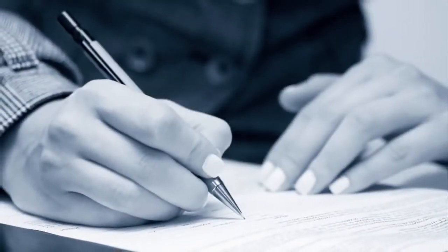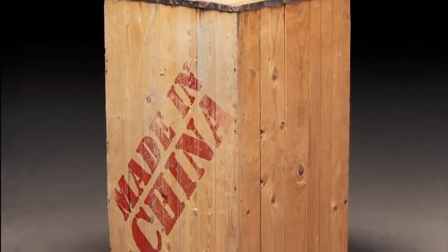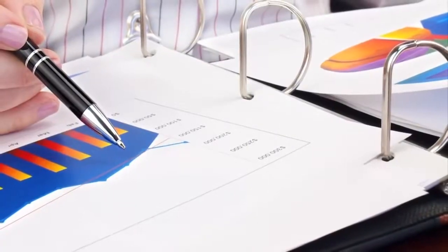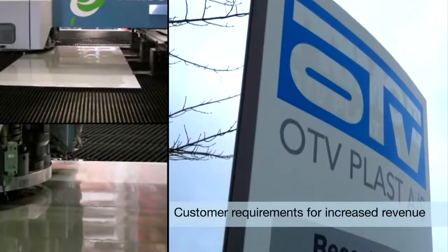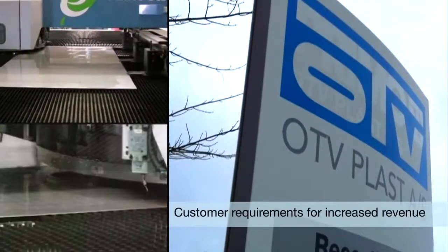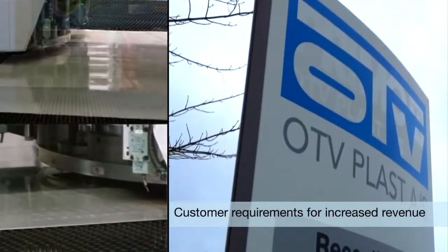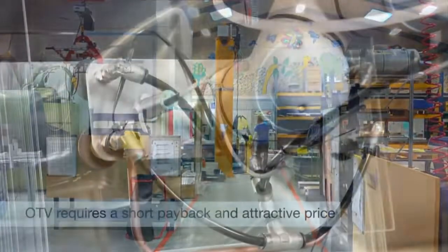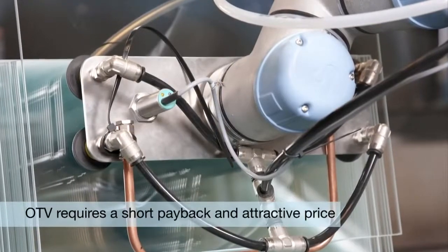The company looked at several ways of improving productivity, including outsourcing, but in the end decided to look at various robotic solutions. The robot had to be small enough to operate in a limited space. The price had to be attractive and the repayment period short. Also, the robot had to work near people but must not need bulky and expensive safety guarding.